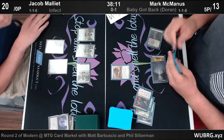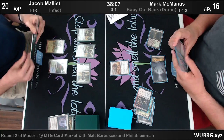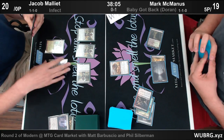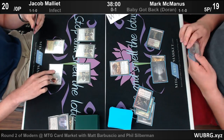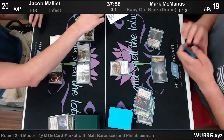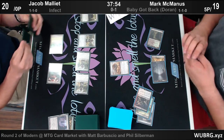That's a swing. Oop, that's not a swing for 6. No, he is going to block. Let's see if he decides to pump. I think he's going to Mutagenic Growth here. Do it, Jacob. Oh, what? No. Oh, Wild Defiance.